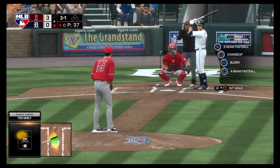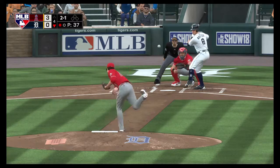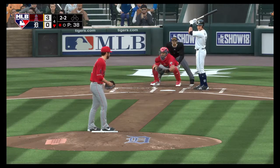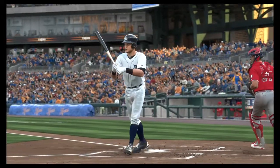Boy, what a time to pull the string on him. On 2-0, there's no way anyone's thinking changeup. So if you can locate it, that's pretty much unhittable. Even count, 2 balls and 2 strikes. And a swing and a miss as they got him with the slider there, 2 away.